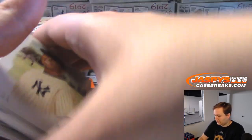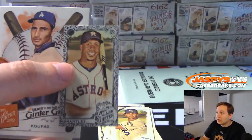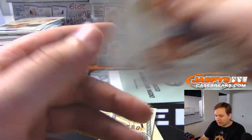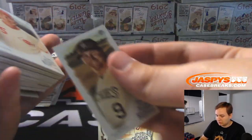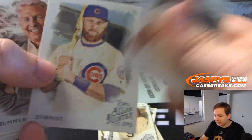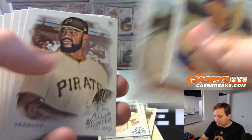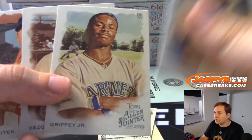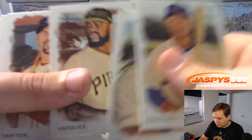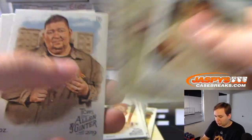Shoot. You got one of those black border minis. Michael Brantley for the Astros. Yeah, a couple years ago it was Fish. Maybe last year. Daniel Murphy mini. Larry Doby. That's a cool card there. Ken Griffey Jr. Justin Bour.